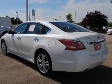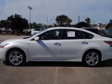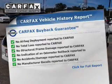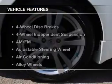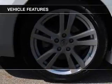Stand out from the crowd with premium wheels. You will appreciate the safety feature of anti-lock brakes. Know the history on this ride and greatly reduce your buying risk with the included Carfax Vehicle History Report. And with these notable features, you won't want to miss out on the opportunity to own this amazing ride.